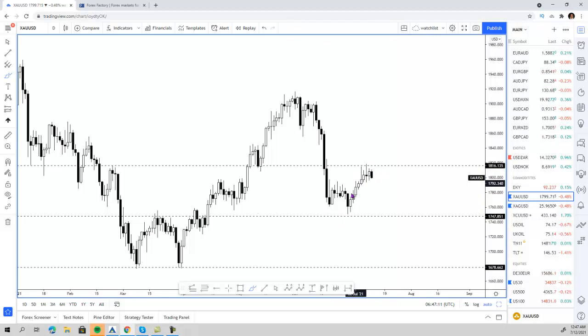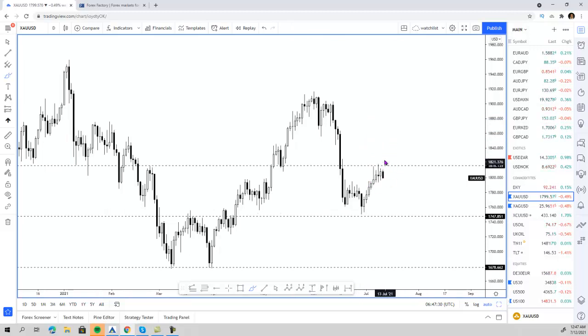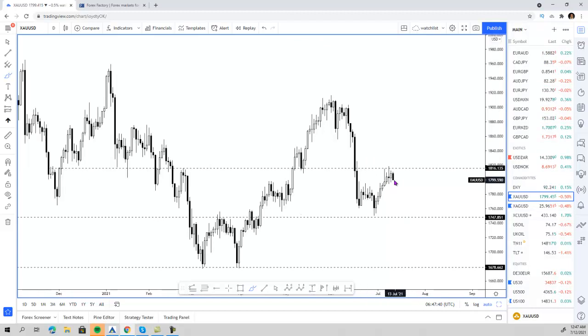So with all the tests that buyers did at the 1816 levels and were unable to swipe all the sell orders here, it's pretty plausible that sellers are going to take control. More so if you look at the last 4 to 5 daily candles. It looks like we are printing a reversal here in gold.